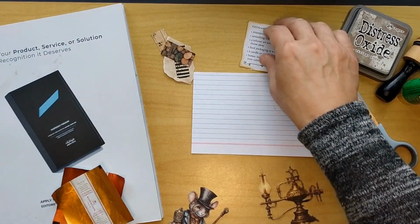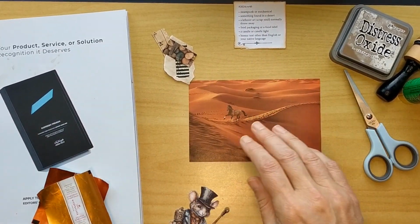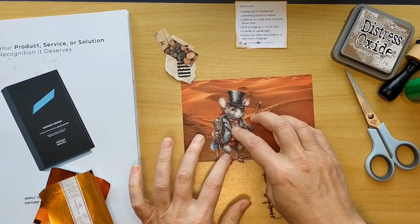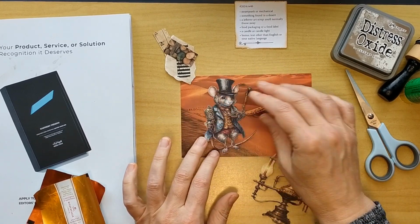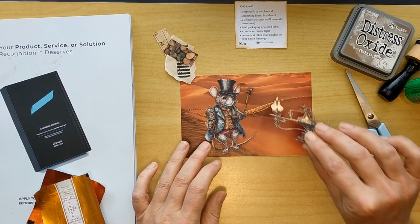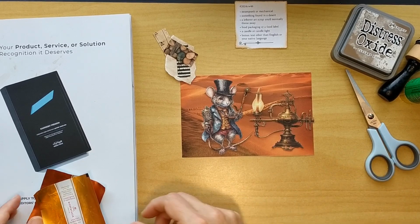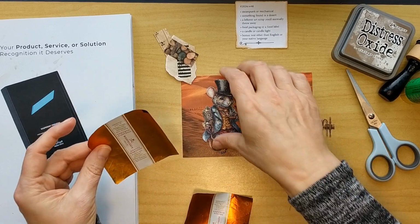Okay, let's get started. Here is my desert, and maybe I start laying it out. I don't want to have the horse in the collage, so I think Mortimer, my mouse, will cover the little horse, and I can put his oil lamp next to him. And now I need to find a way to get the other bits and pieces in.